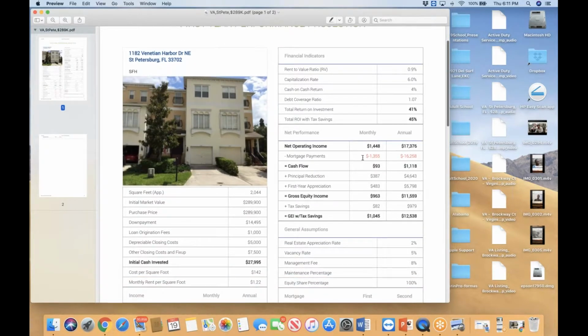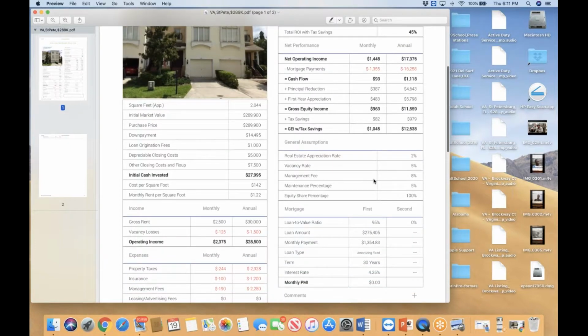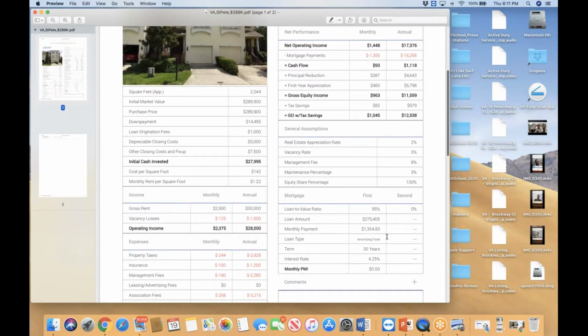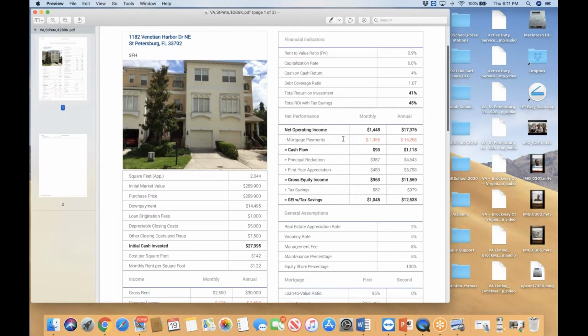gross rent of 2,500 minus all the mortgage payments of 1,355. This VA mortgage is very desirable. It's only 4.25%, which is a lot less than the typical 5% for a regular investment loan, 30-year amortized. So you get a very good low interest rate on the vendor financing for those of you that qualify. At the end of the day, after all your monthly mortgage and other deductions, you have a monthly net cash flow of $93.